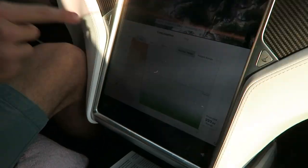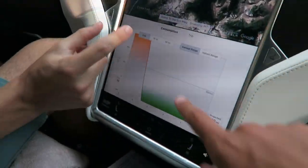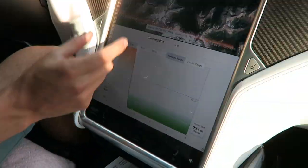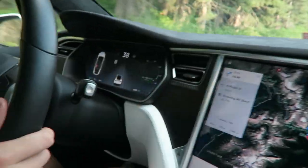All right guys, you seeing this? This is Logan Pass, the Continental Divide, completely uphill, spending 1,000 watt hours on average, to completely downhill. Nothing but green, just downhill. We haven't touched the throttle.